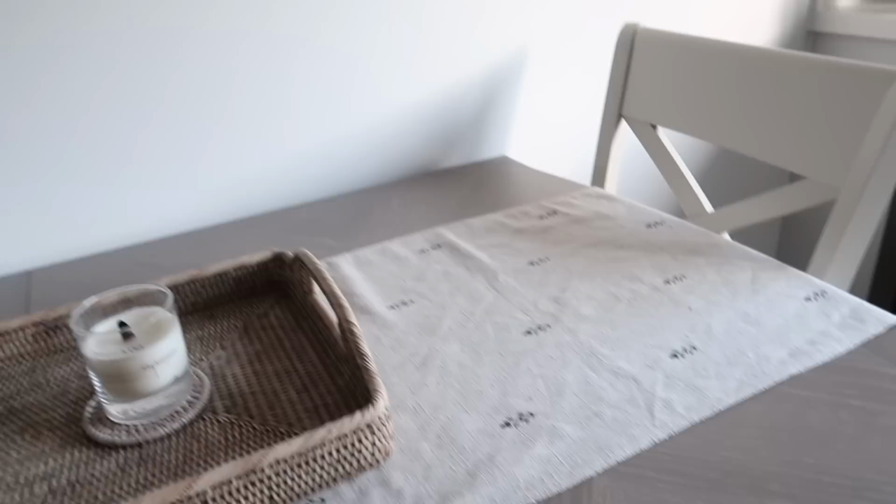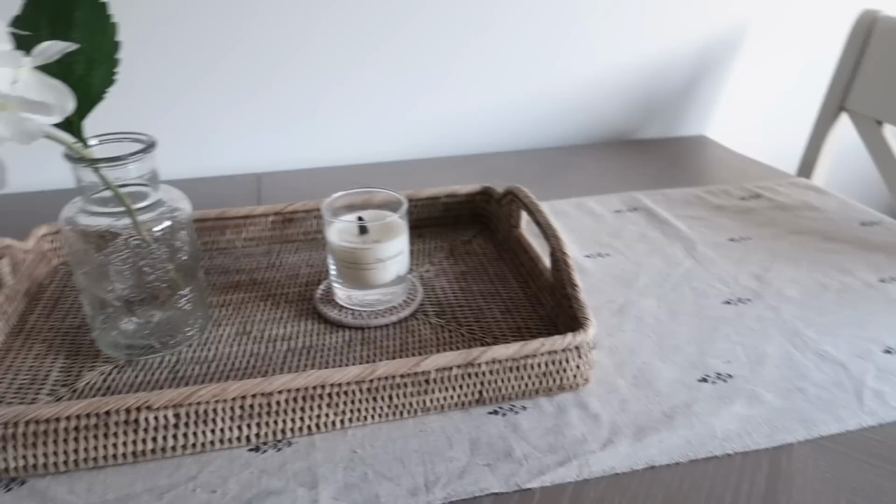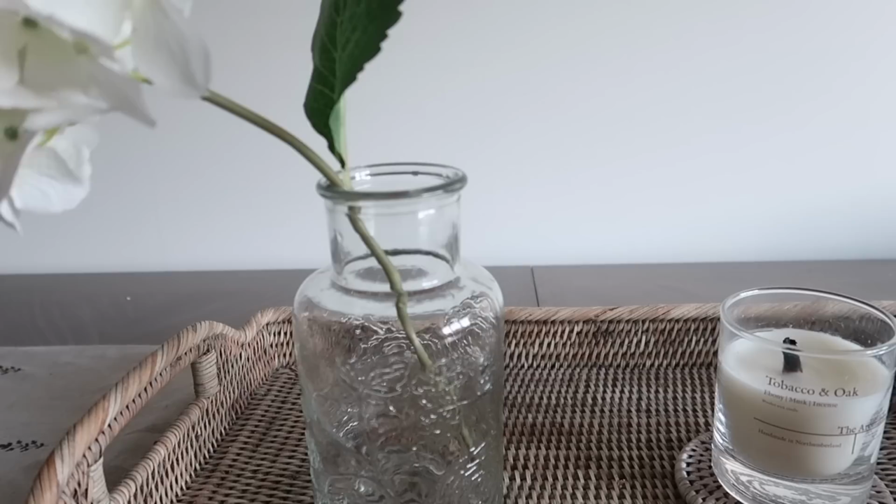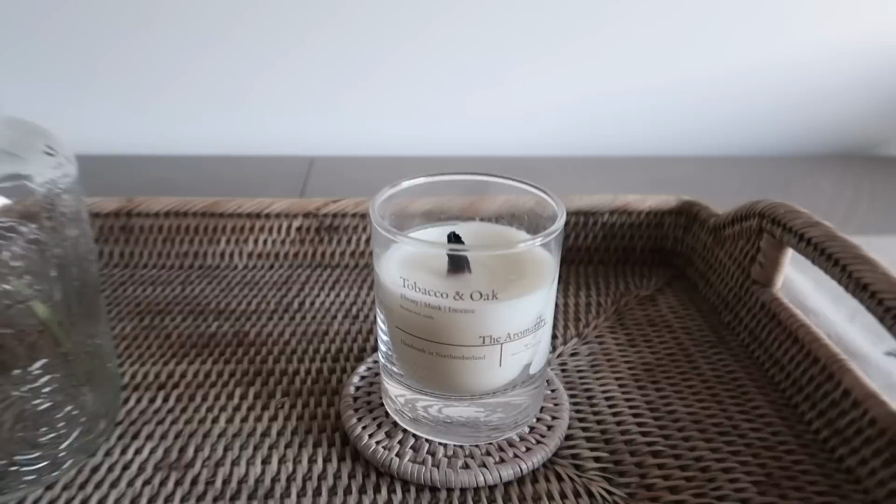I think it's the Nigella Midnight design, but I'm thinking of getting a second one so I can mix and match. And then I've got my rattan tray on there from Magnolia Great Interiors. Got my new £1.29 Home Bargains vase. Love this. And I've just got a singular stem in there, a singular hydrangea, and then just one of these gorgeous candles from the Aroma Tree.